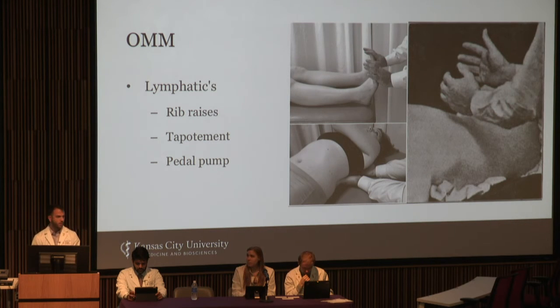We also want to share with you all today that osteopathic manipulative medicine has a place in this case. This is due to the fact that the musculoskeletal system plays a vital role in moving lymph back to the central core of the body at the thoracic duct. And osteopathic manipulative medicine lymphatic treatments can help aid in this diminished musculoskeletal system's activity.